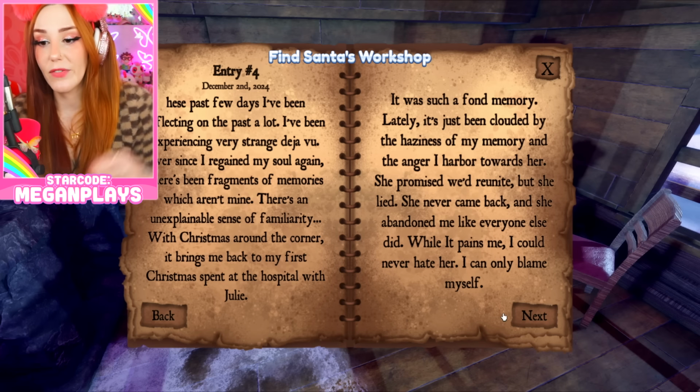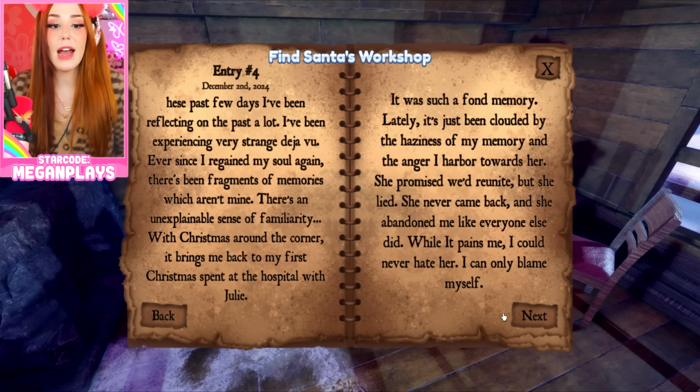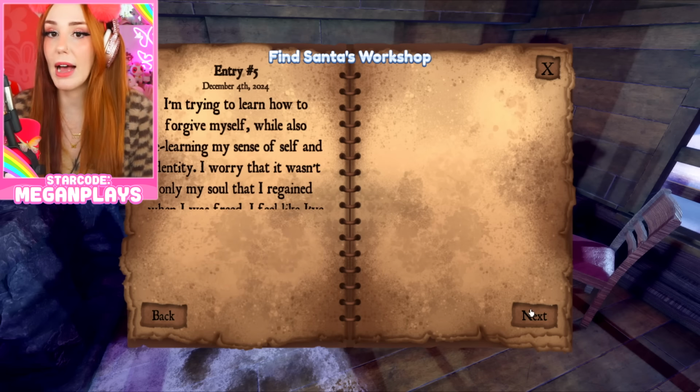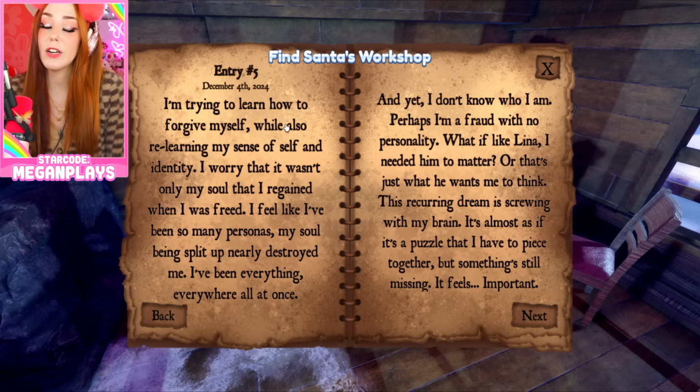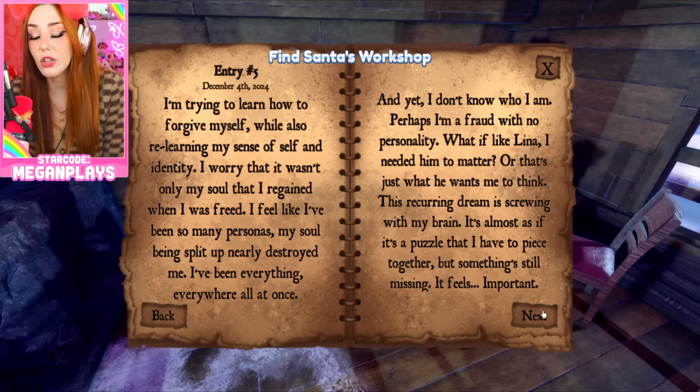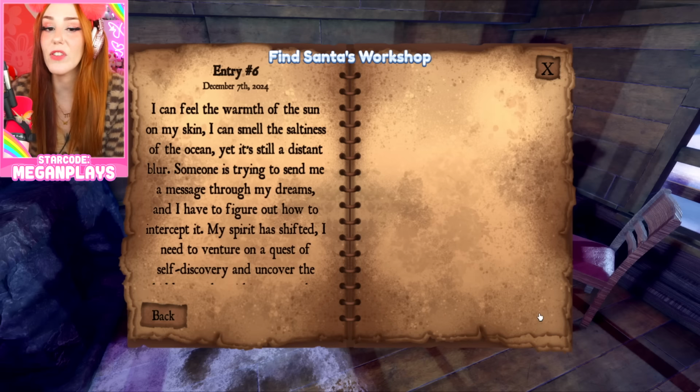It sounds like she was definitely brainwashed by Agamemnon, and now there's fragments of her memories which aren't hers. She is mad at Julie because Julie left her, quote unquote. I think Julie was taken by Agamemnon, but you know. And then she's trying to learn how to forgive herself and relearn her sense of self and identity. She doesn't feel like she has that. The recurring dreams are messing with her brain and they feel important.